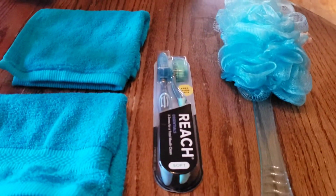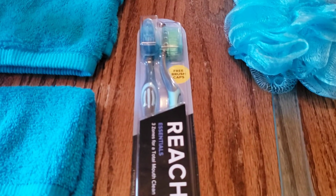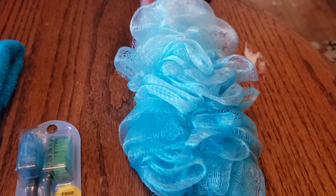And as we go over past the washcloths, look at that. Reach toothbrushes, and they have the little caps on it. And let's face it, some of us can't reach to wash our backs. So this nice back scrubber.